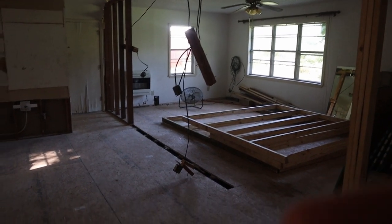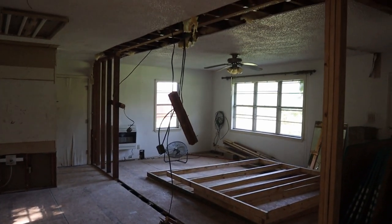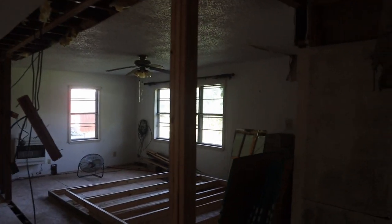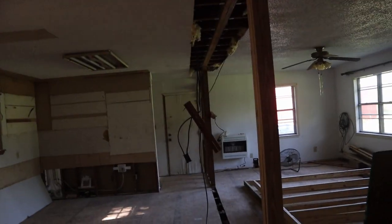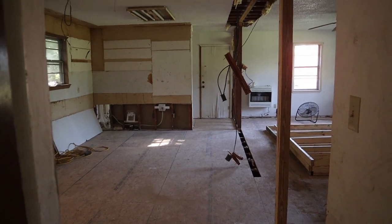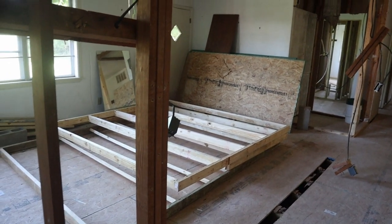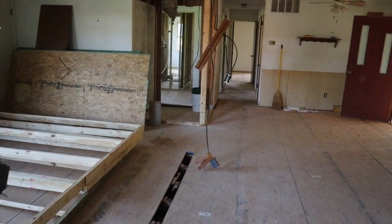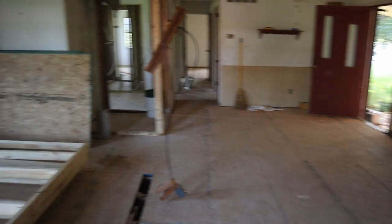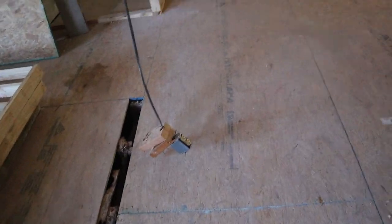Then from this way, I mean, of course, that little thing on the floor is gonna be filled in as well, but this is just so we can get an idea of what it's gonna look like now that everything is opened up. Man, it's gonna be freaking sweet. Another view of it. This will be the kitchen, living room, TV. There'll be an island right here.